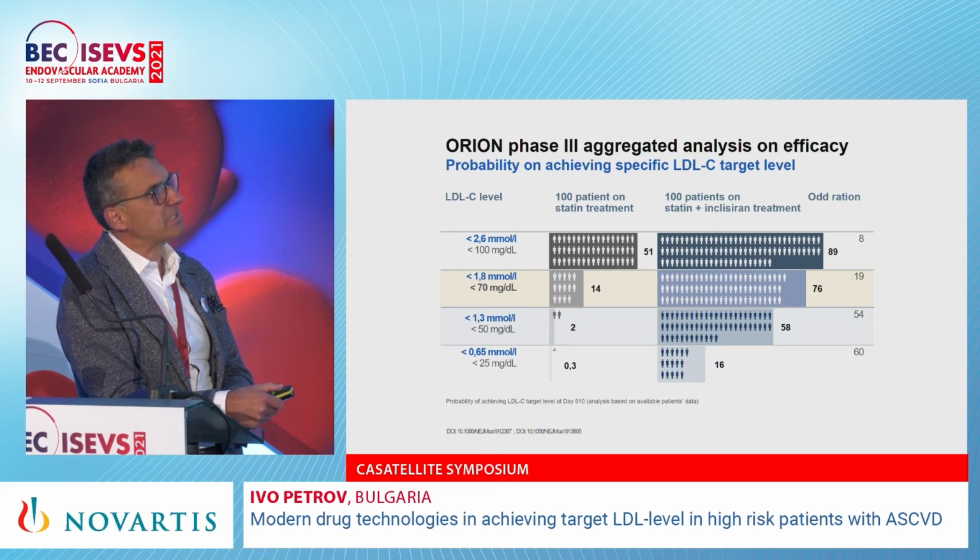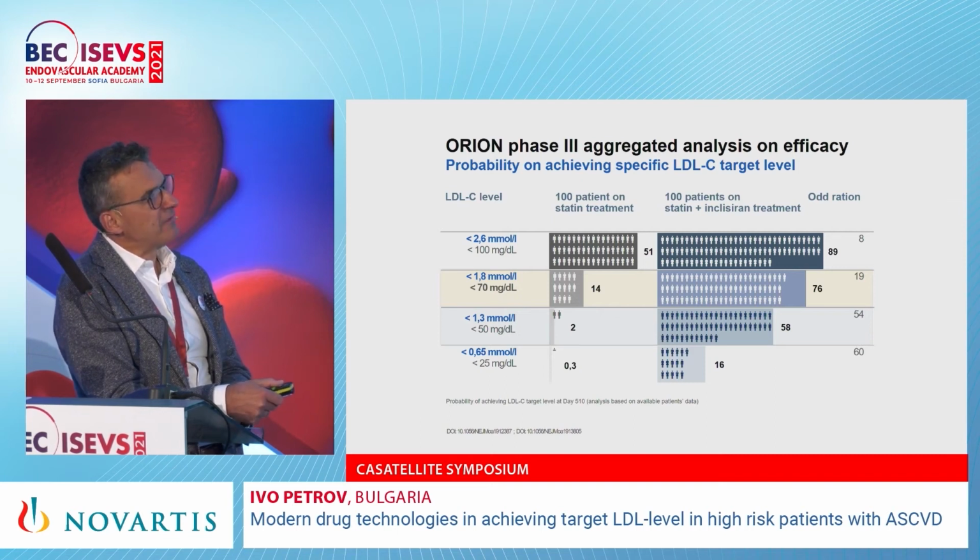So we can expect a huge proportion of the patients to achieve the goal below 2.6. Significant, you see the difference, 14 compared to 76, to achieve the stricter goal of 1.8 for the patients with high risk. And you see here, almost nobody is achieving the goal below 1.3 on statin treatment only.